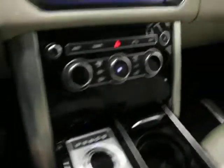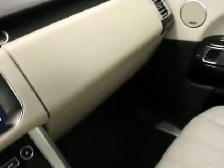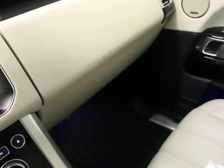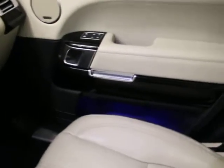This also has an 800-watt sound system in it. It's an upgraded system, I think a 19-speaker Meridian sound system. I think they all come with Meridian. The standard one doesn't have 19 speakers. I think it's a 600-watt system.